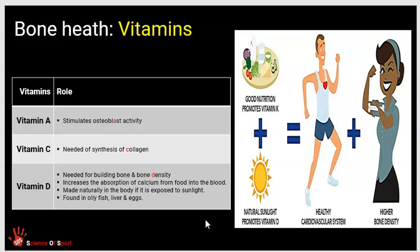We make vitamin D naturally in the body, so it's healthy for us to expose ourselves to sunlight for this purpose, but also we can take it in our diet, again, oily fish, liver and eggs.